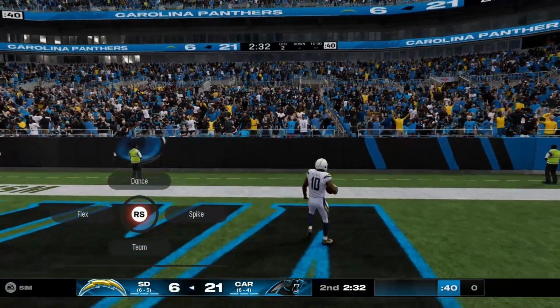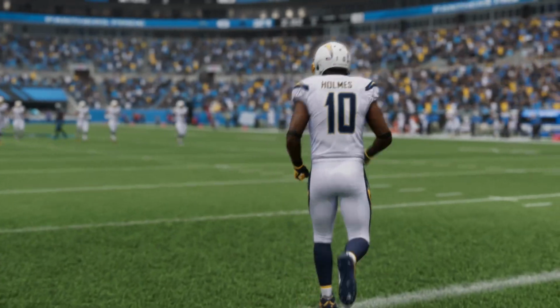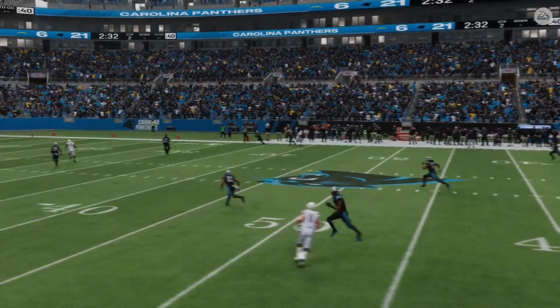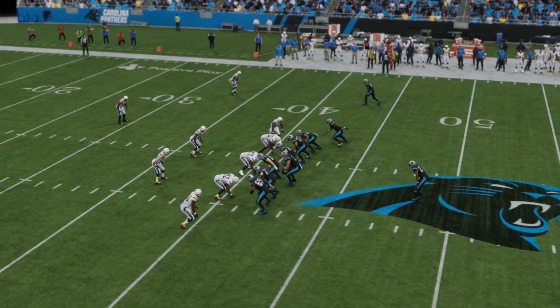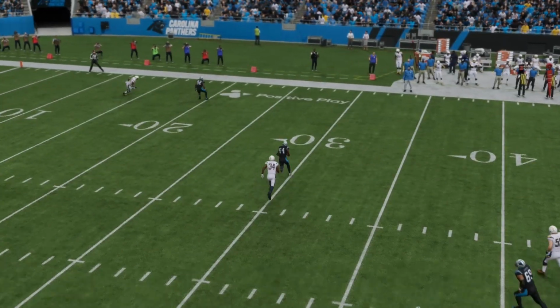We got Santonio Holmes getting a big touchdown there. However, it did escalate very quickly. The Panthers getting a 21-0 lead, now a 21-7 lead. But Foster's out for about 2 more weeks or so before he's able to come back. And there we see the Panthers play there. Flacco throwing, touchdown.